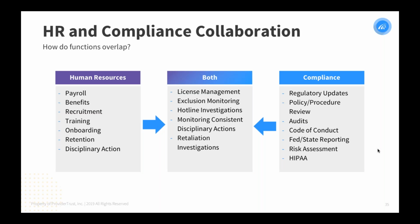But what we've found in the market and what we've heard from our HR and compliance friends is that there is a convergence happening in the marketplace. This is where HR and compliance come together to oversee processes: license management, exclusion monitoring, hotline investigations, monitoring consistent disciplinary actions, retaliation investigations. These are all processes that both teams are working on. They all involve people and affect people.